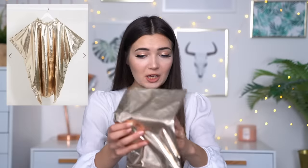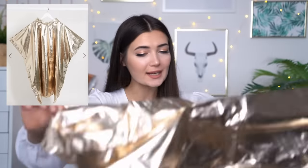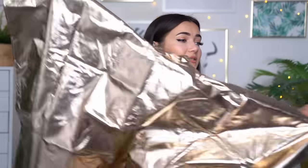That's adorable. This was only £8, but I just thought it was a little bit strange because it's a poncho and it's metallic and it's a little bit extra. I feel like this is one of those clothing items that would make you so freaking hot because it would attract the sun. It has a hood. It's very creased, which I mean, it's always gonna look like this. It's never gonna look nice. And it's literally just a big square of this metallic fabric. So let's pop this on over my clothes and see what it looks like.